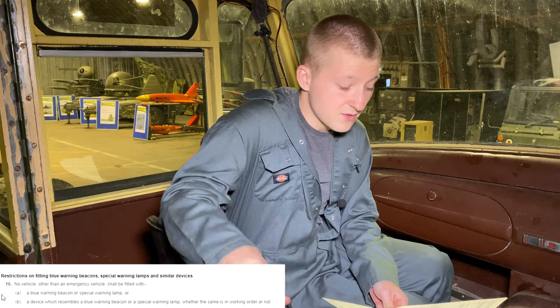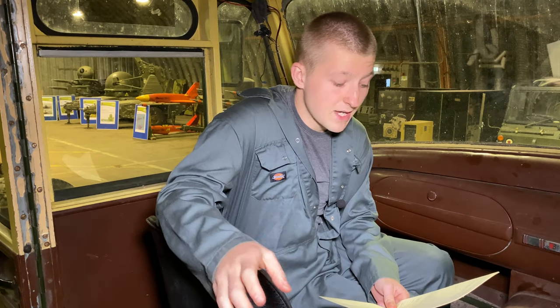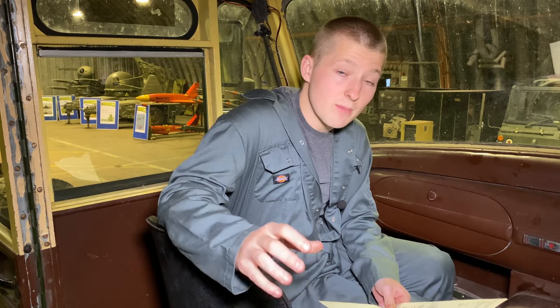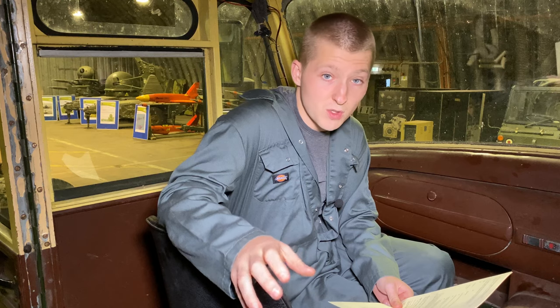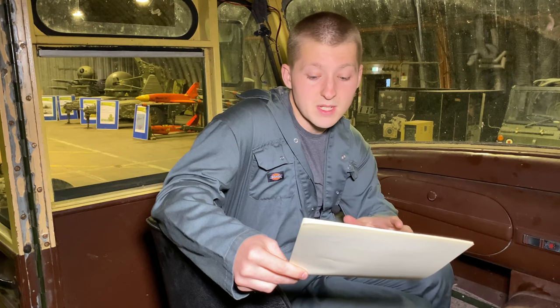This Green Goddess is a fire engine. The pump works on it, the tank works on it. We've already explained that it is an emergency vehicle under the regulations. Therefore, the restrictions don't apply to this vehicle, which means we can install and have fitted a blue warning beacon or special warning lamp. So the takeaway is only emergency vehicles can be fitted with blue flashing lights or beacons or anything that looks like a blue flashing light, whether working or not.